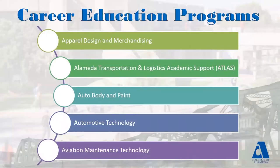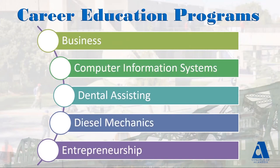We offer apparel design and merchandising, Alameda Transportation and Logistics Academic Support, or ATLAS, which is warehouse logistics, auto body and paint, automotive technology, aviation maintenance, business, computer information systems, dental assisting, diesel mechanics, and entrepreneurship.